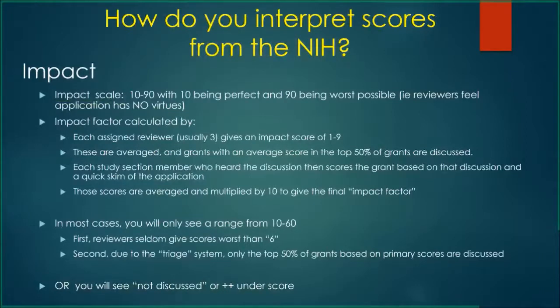Then the grant is open to discussion for the entire panel of 20 people. They all weigh in. Everybody is thinking about what the final score is. Then each study section member, all 20 people in the room who heard the discussion and read the written reviews, will give an independent score. So in this scenario, 3 people read your grant in depth, 17 people heard the discussion of the 3 people who read your grant in depth, but all 20 people vote. And then all 20 scores are averaged, and the final average is multiplied by 10, and that gives the impact factor for that grant.